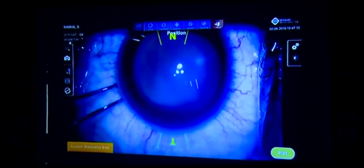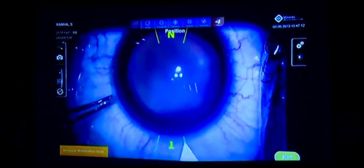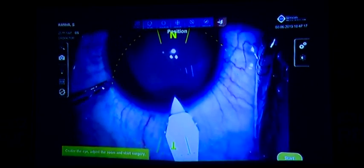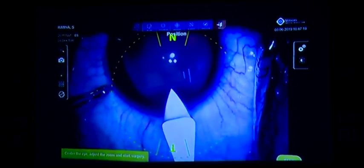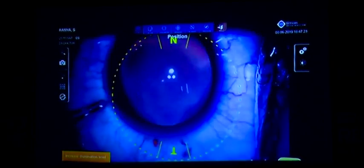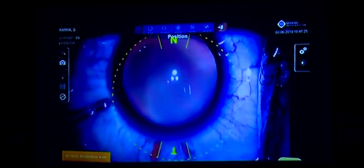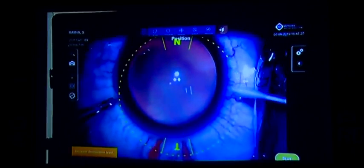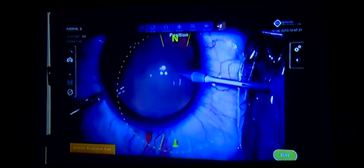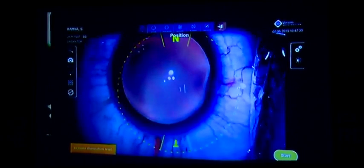Okay, now I'm going to make an incision, which is 180 degrees. Make sure your blade is not towards the lens, it should be upwards toward the cornea, so it doesn't touch the anterior segment. Then I do two side ports. This is a 1 millimeter side port. Again, the direction should be towards the cornea, not towards the vitreous cavity.